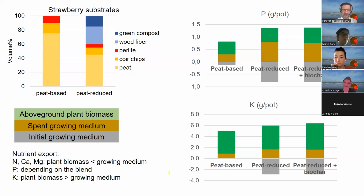So in a nutshell, we see that nitrogen, calcium, and magnesium are most present in the growing medium when you think in terms of the total amount. For phosphorus, it depends on the blend that you use. And for potassium, we see that the plant compartment is the most important.